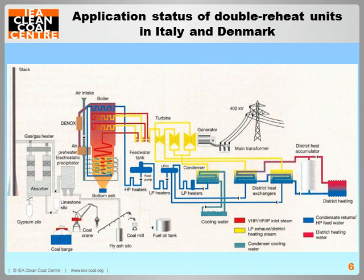Double reheat technology was chosen not only for efficiency gain. The double reheat cycle has a higher condenser pressure, which eliminates the erosion of last stage turbine blades in the low pressure module caused by water droplets. Additionally, strong governmental and public forces for environmentally friendly and sustainable energy generation favoured double reheat technology in Denmark.